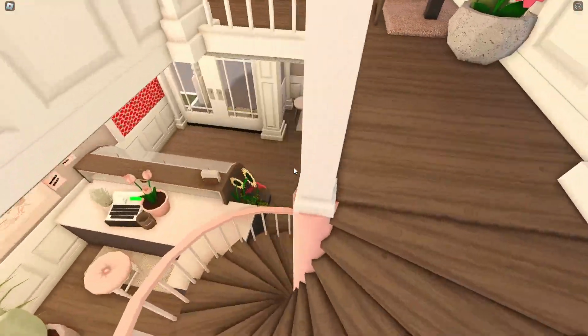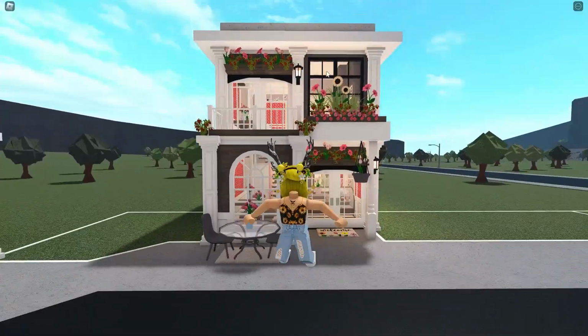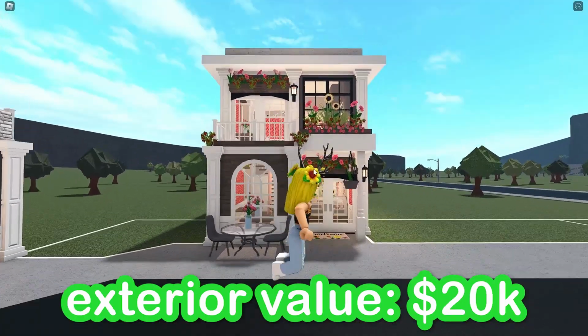I hope you guys have enjoyed this little series, and I hope you like this build. The apartment portion of this build is about $20,000. The bakery is about $35,000, and the exterior is about $20,000.